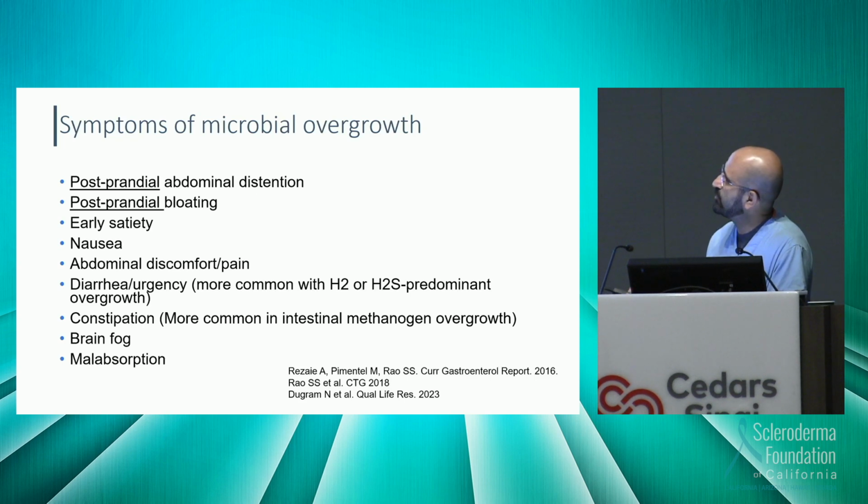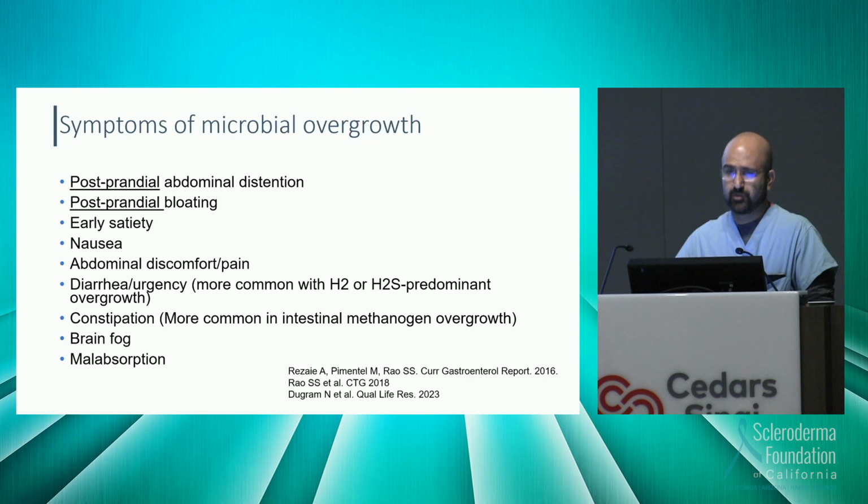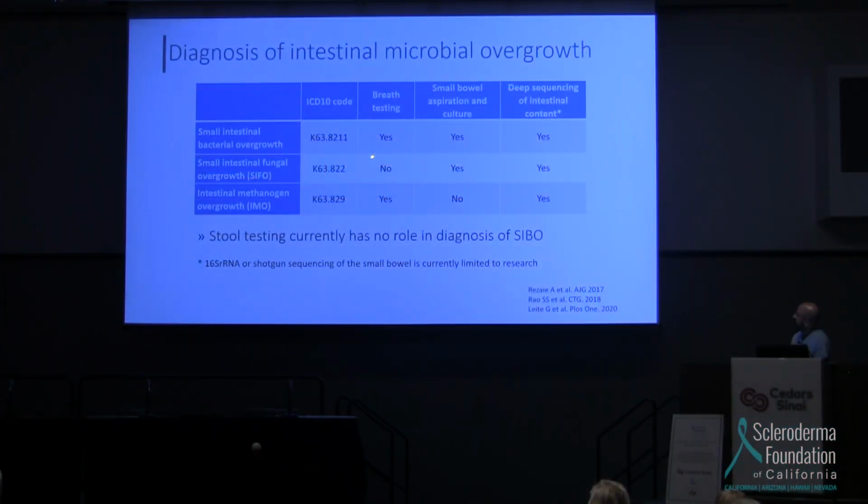But the classic symptoms are postprandial bloating and postprandial abdominal distension. Essentially, after you eat, you feel like you're getting more and more bloated, and if you fast, you feel better. That's the classic symptom that we see in the setting of overgrowth syndromes. How do we diagnose them? Interestingly enough, the FDA just last year assigned ICD codes to microbial overgrowth syndrome. And diagnosis is by breath testing, with which you can diagnose intestinal methanogen overgrowth and bacterial overgrowth.